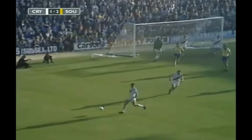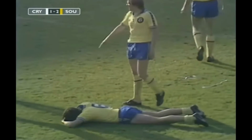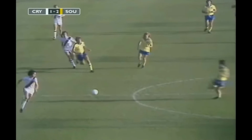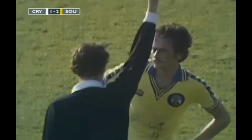Osgood going for this one. And now Perry. Oh, what a ball there from Perry. Now can Harcourt make this one? He's brought down by Pickering. Now whether Pickering is hurt or whether he's playing up a little bit, I don't know. Certainly Harcourt was striding through there like a man with his eye on a goal. Down he went. And a yellow card for him.